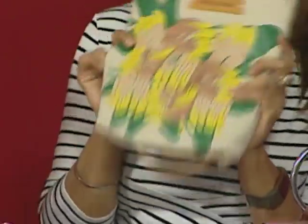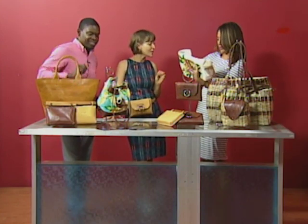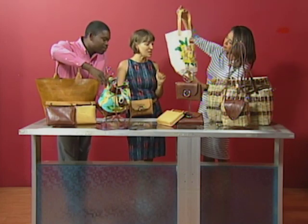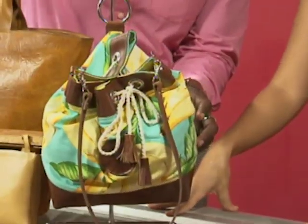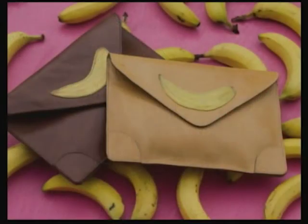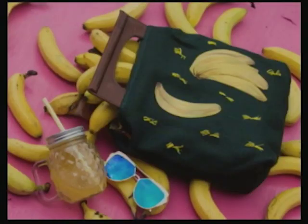Everyone's going crazy about pineapples. We're going bananas. So the entire collection is banana themed. We have really cute backpacks with banana prints. And we also partnered with a digital artist from down south, this guy named Kieran. And he actually designed the print on the canvas tote and on one of our other backpacks. This is so cute. Yes. And so we're really, really excited about this collection.